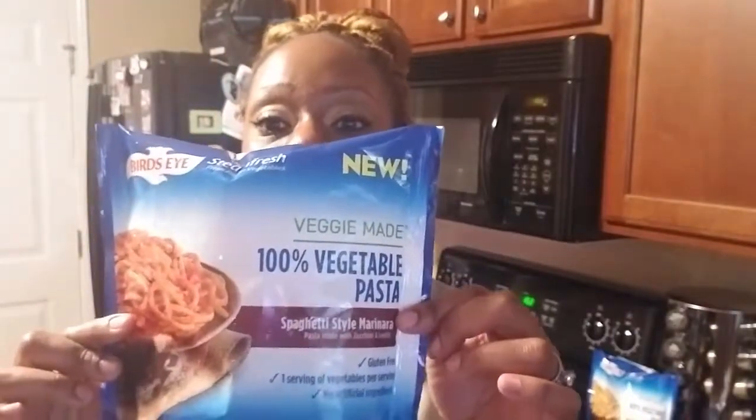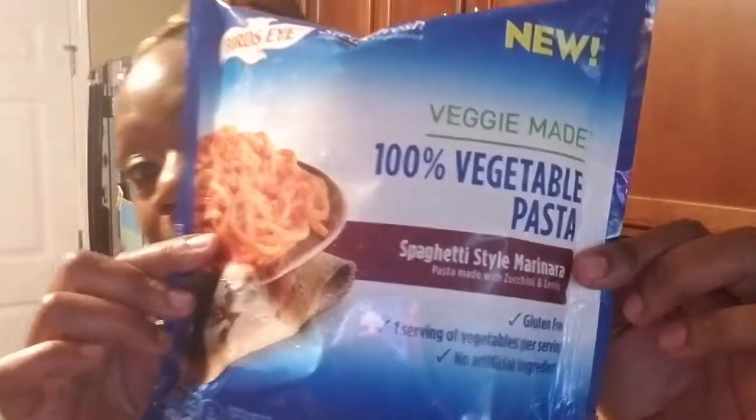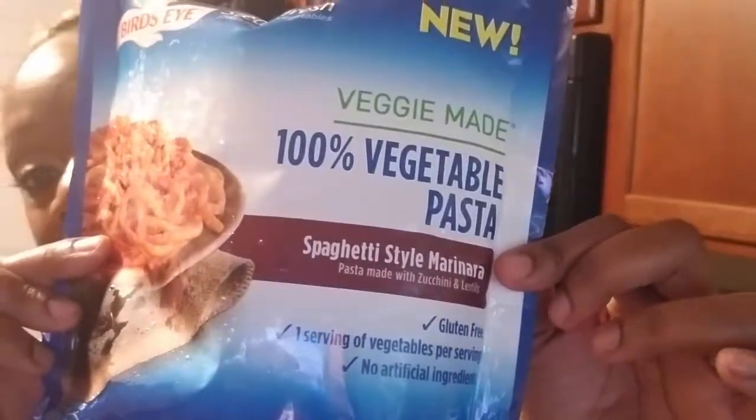The other thing that I found that is new that I was excited about, they have spaghetti pasta. See that? With marinara sauce on it. I thought that was absolutely great. And this is made with zucchini and lentils. Again, it's new. I didn't see this before, so I'm excited to try it. I haven't tried it yet, so I can't give you my opinion on it, but you darn right I will once I try it.